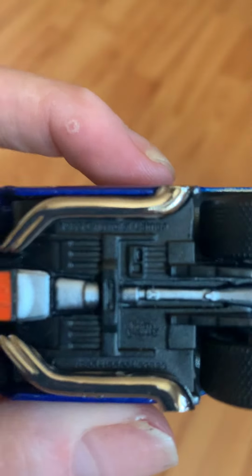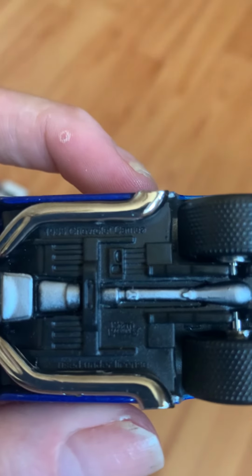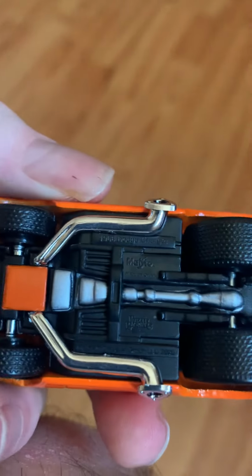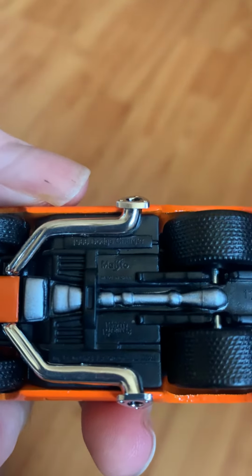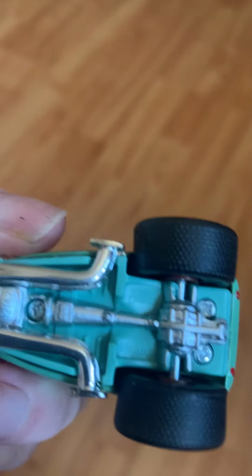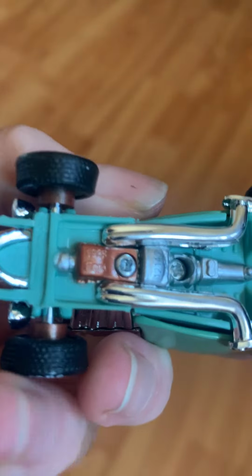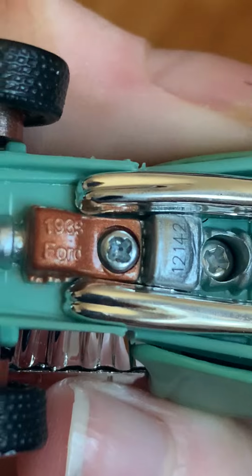'87 Buick GNX. This car. 1959 Chevy Camaro. 1966 Dodge Charger. 1933 Ford. I can't see the model year. There, I gotta zoom in. Yep.